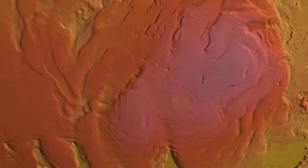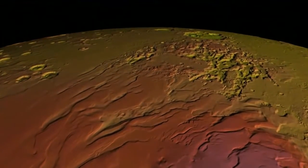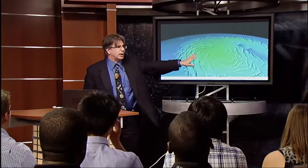We now know it's made of water ice. Before this mission, the Mars Global Surveyor, we thought it was all frozen carbon dioxide, dry ice. It's water. Sorry about that, folks. This is the North Polar Ice Sheet, the great hockey puck. Not a puck, really. But it's a large ice sheet like Greenland on Earth.